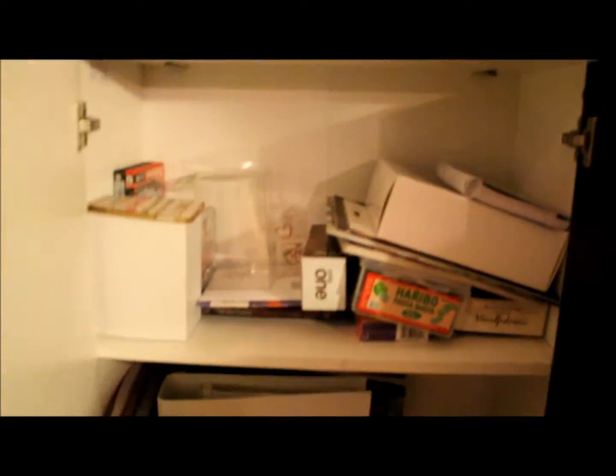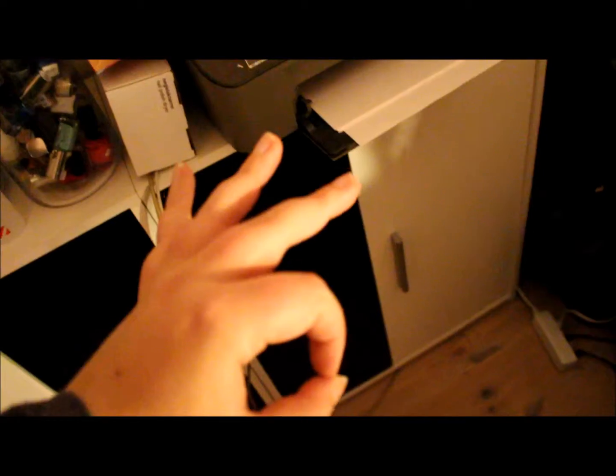I have different things, and this one is currently empty because I packed away. There were DVDs, all classics, Danish classics, but I packed that away about a week ago. My work bag. Then we have my desk.